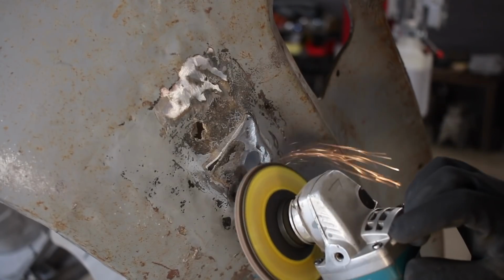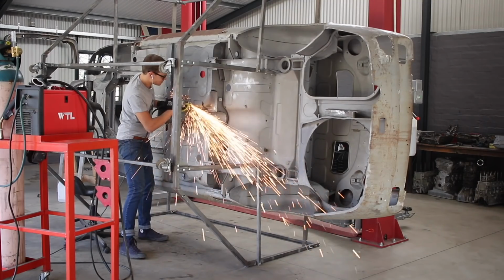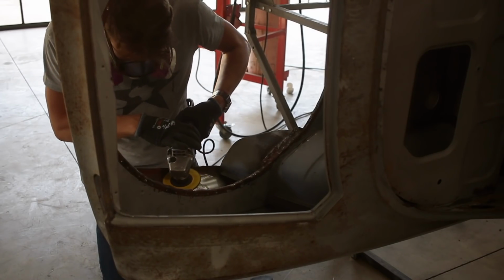And this was about the time that I decided to forget about the whole rat rod idea and come up with some new plans for the GTV.